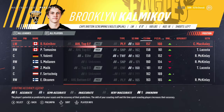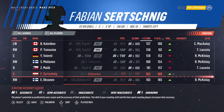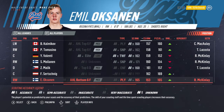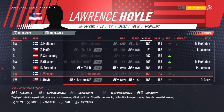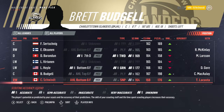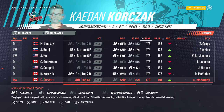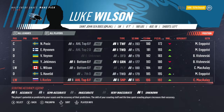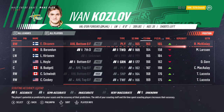So it looks like the teams above us are just selecting where their pick is. Unknown, low chance of being low elite. AHL bottom six, and we don't even know of that. Wow. Now, to be fair, that could be a top six player, most likely isn't. Anything? No, there's nothing here. Yeah, I don't want to go all the way down. I'm going to go anyways.